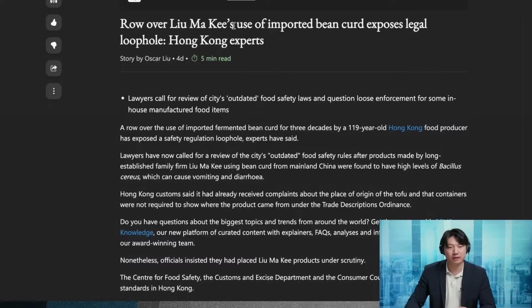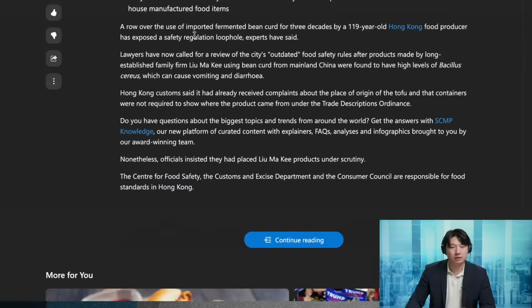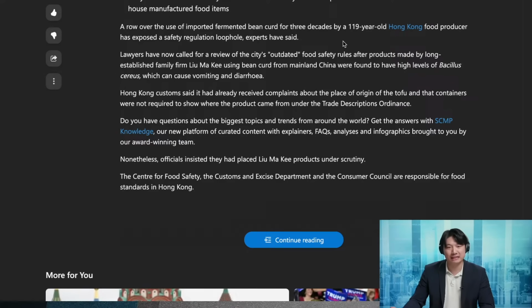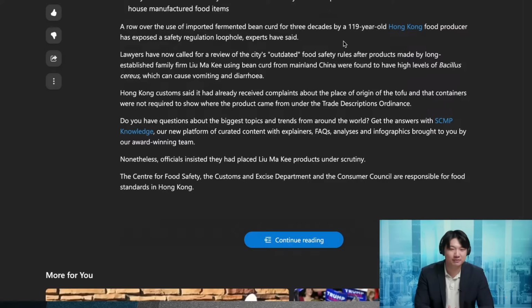So later they were found to be using imported bean curd, which exposes a legal loophole, according to experts. It says a row over the use of imported fermented bean curd for 3 decades by a 119-year-old brand has exposed safety regulation loopholes. So basically they've been doing this since as early as the 1990s, which is when China took over Hong Kong in 1997. So this basically started when China got their hands involved in Hong Kong.